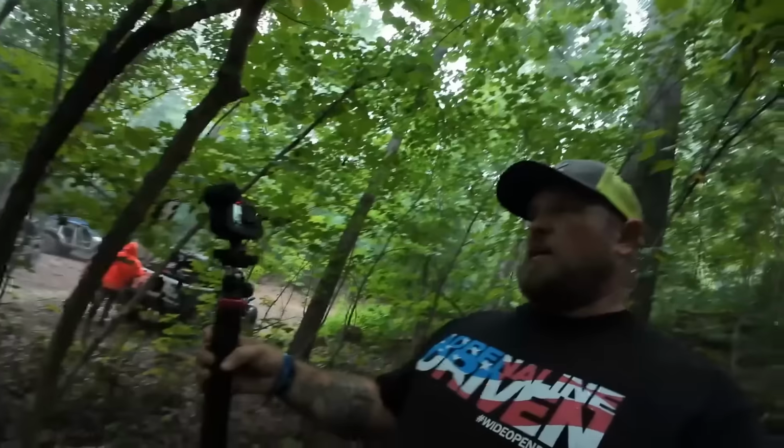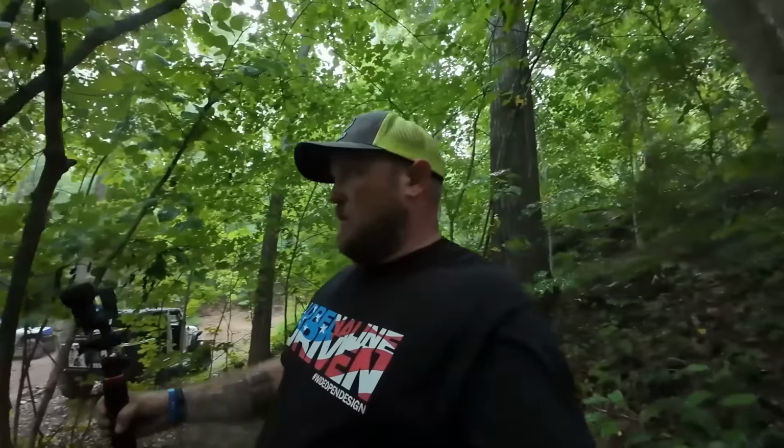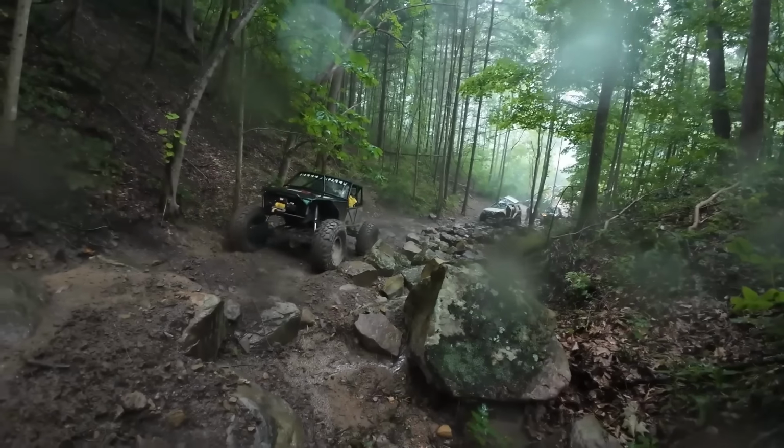Well, the rain has officially showed up. It is raining like crazy. So this hard trail just got a whole lot harder, I think. I think Matt's next. But we'll see. We'll see what happens here. Looks like Matt's gonna go for it.